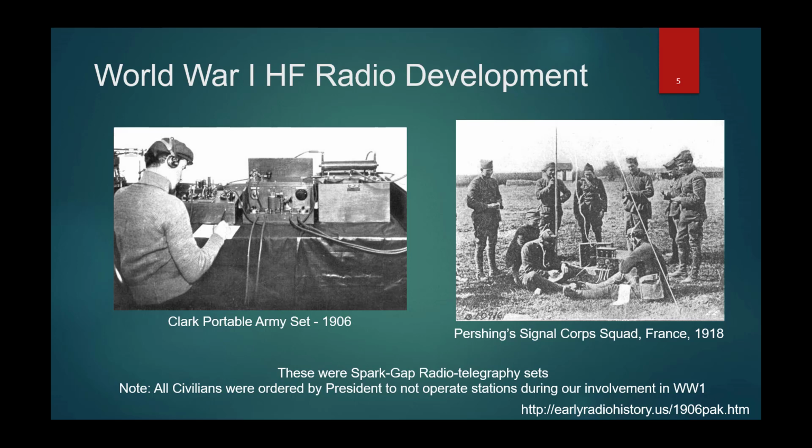To the right, you see in 1918 the same portable set being used out there in France, but what you notice is this is not a radio that you take manpack. You do not yet see it in vehicles being used mobile at this point, so it is used out in the field, fixed.